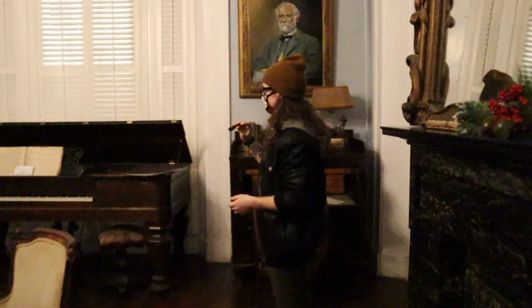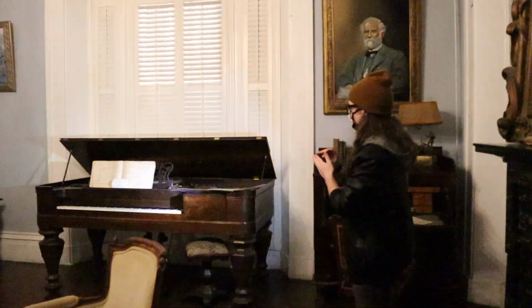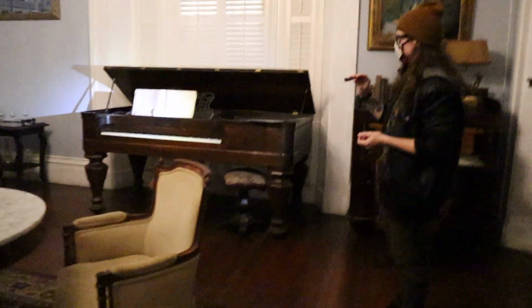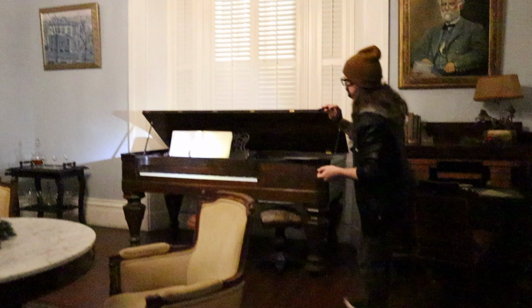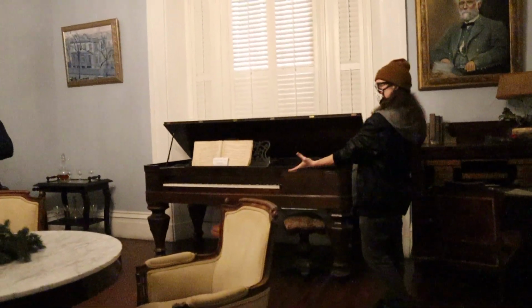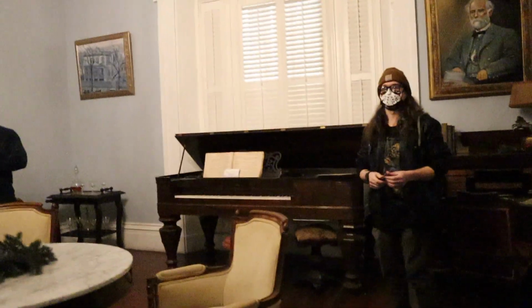There's a piano in here. This piano has a sign on it that says, please do not touch. That sign is only meant for the living. Ghosts do whatever they want, and I cannot stop them. So definitely reach out and see if somebody will play the piano, if you would like. It has worked in the past.